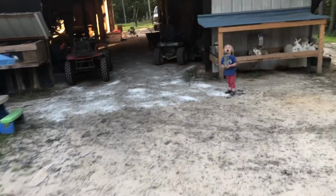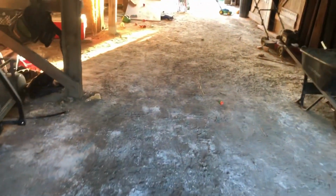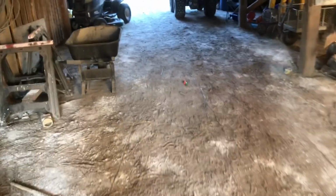What'd you do with your chainsaw? You remember? I bet you do. It goes in there. And I bet she remembers where it's at, but I'm gonna have to hunt for it. She's gonna make me hunt for it. All right, we're gonna find this chainsaw and then we'll get feeding done.